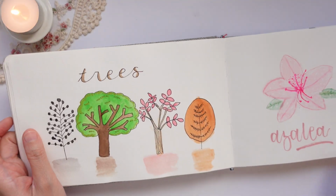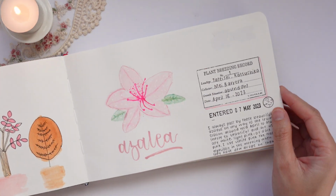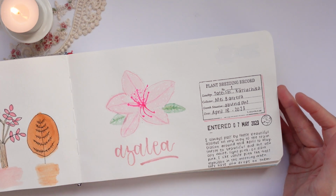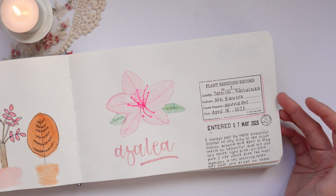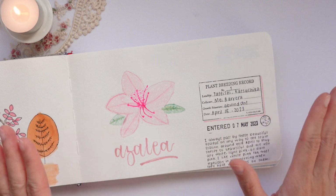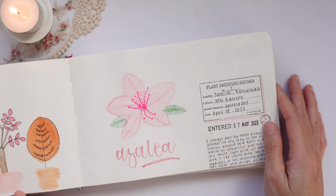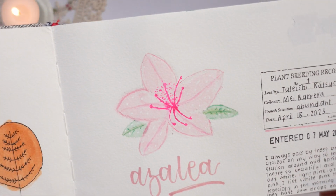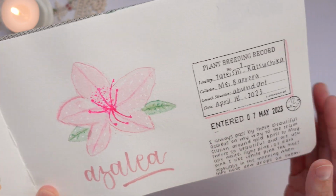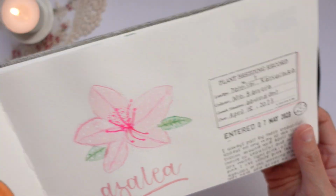And then this is just a quick doodle of different kinds of trees. Then in here, I wanted to make it like a nature journal entry, and there were azaleas blooming around April this year. This was the time when I started showing up to the pages of my sketchbook more consistently. That only happened this year. I really like the azaleas blooming. I painted it using, I think, a combination of watercolor and pencil. And then I just put a stamp and entered the date and what I thought about it.